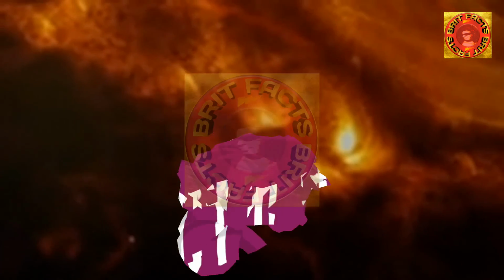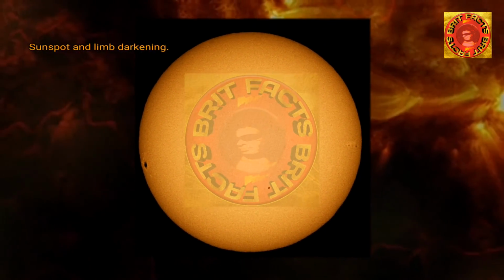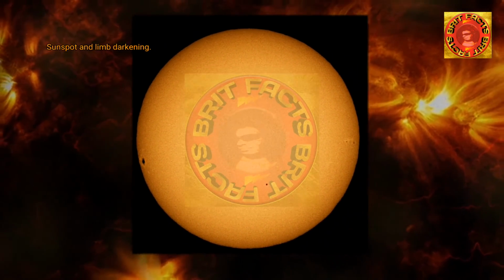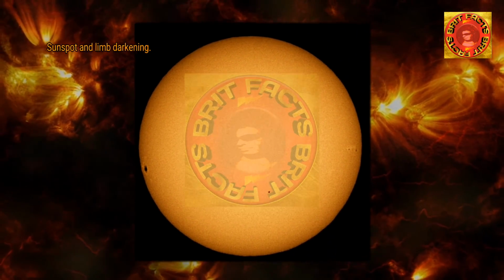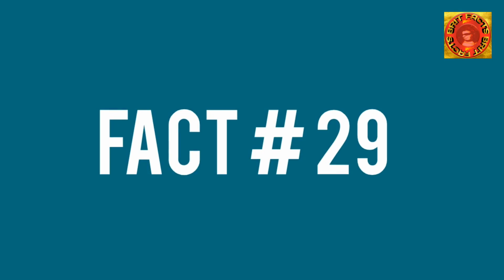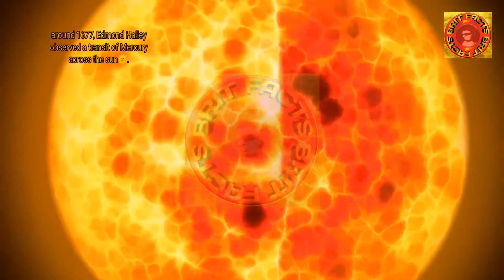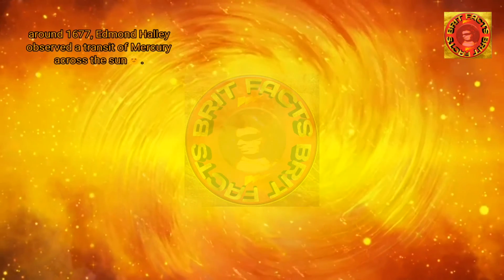Fact number 30. Look at this photograph of the Sun. The Sun photographed through a telescope with a special solar filter: sunspots and limb darkening can be clearly seen. Mercury is transiting in the lower middle of the Sun's face. Fact number 29. Around 1677, Edmund Halley observed a transit of Mercury across the Sun, leading him to realize that observation of the solar parallax of a planet could more ideally use the transit of Venus.